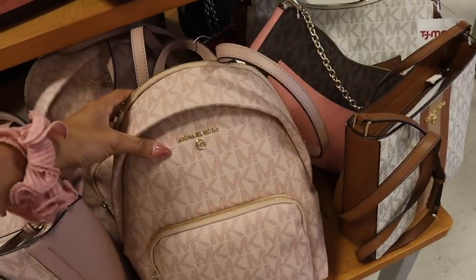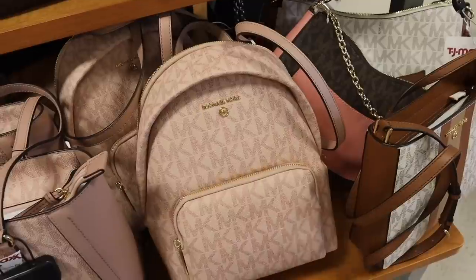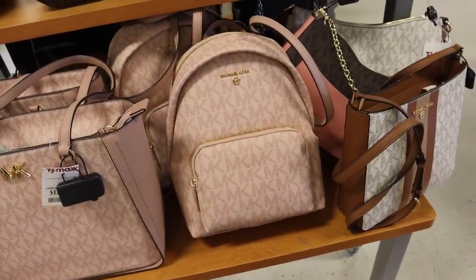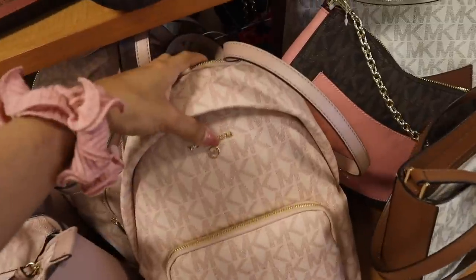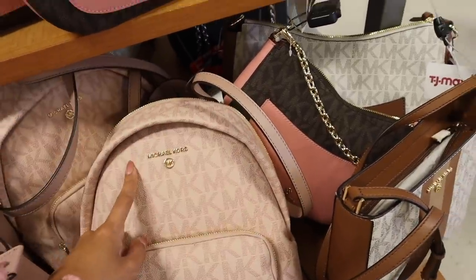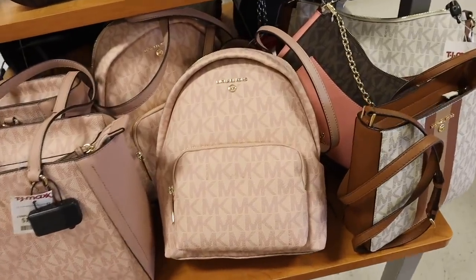You have to be kidding me. I just found the cutest pink backpack ever. So it's actually perfect going back to school if you're not taking that many classes, like part-time. This one is $130. I want this one too. So it looks like I'm going to get a backpack and one of those purses that I showed you earlier, but it's to die for.